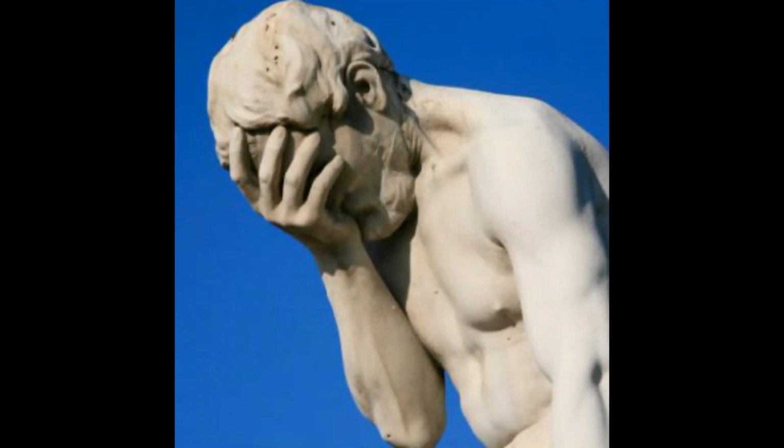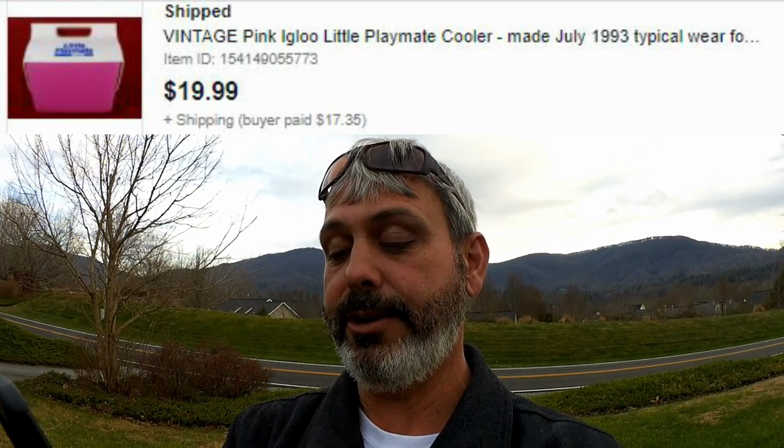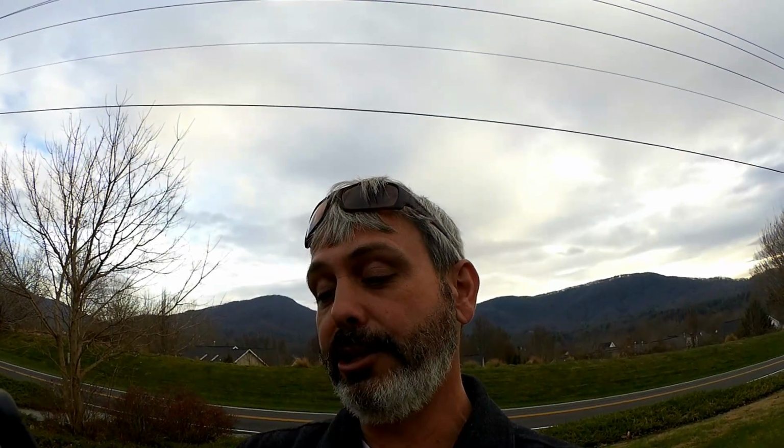And this was a fun one to sell. I picked this up at a garage sale for $1. Vintage pink Igloo Playmate. And it did have some wear and tear on it, especially on the blue graphics printed on the side. But I had put close-ups of that in the listing showing people that it had its wear, and sold that for $19.99 plus shipping. That went out to California, so the poor buyer paid $17.35 shipping on that. But anyway, me being invested in it for $1, looking at about $16 profit. So fun to sell that one.